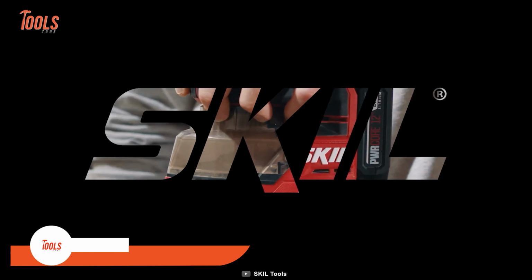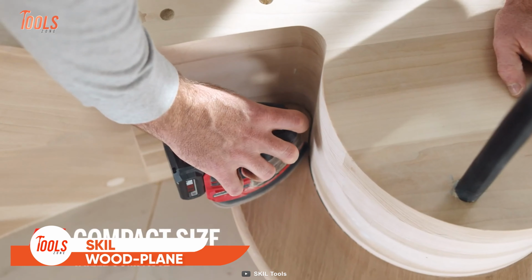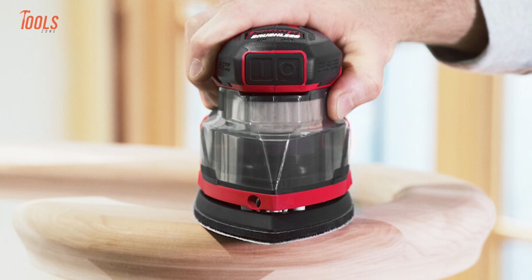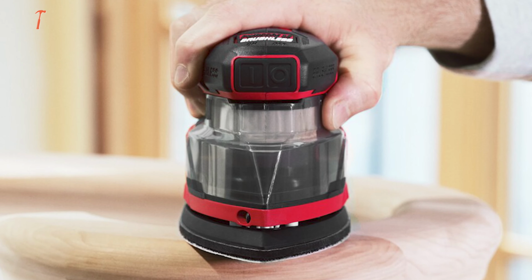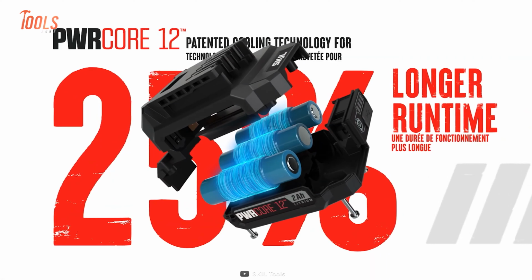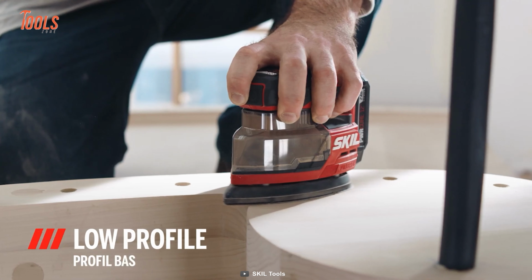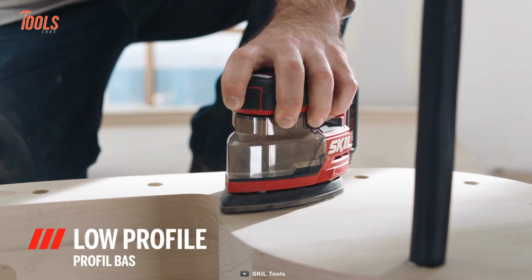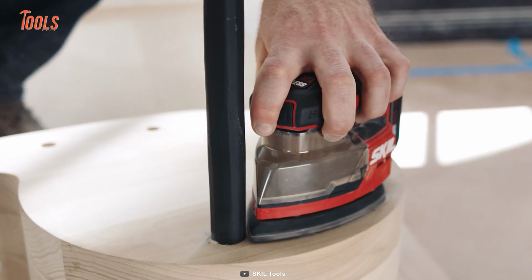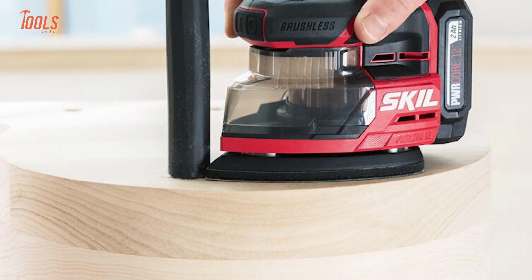Here's another tool for the woodworking pros. This SKIL finishing sander comes in a compact, handy design and offers great power to deal with different wood smoothing jobs. Surprisingly, it delivers a 25% longer runtime than the regularly available models. In addition, the ergonomically designed grip and low-profile triangle shape lets you get quick access to the tightest spots and sand those areas with needed efficiency.